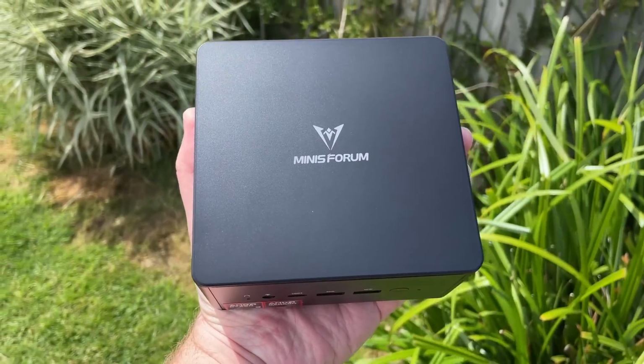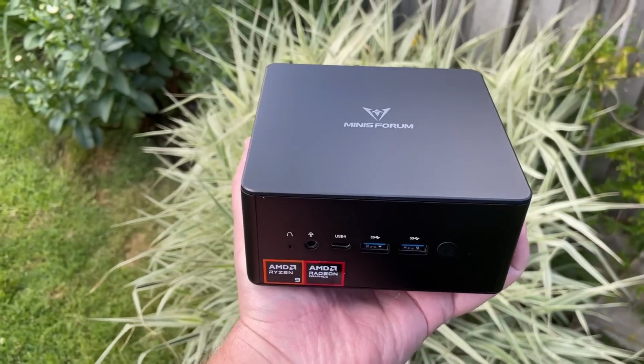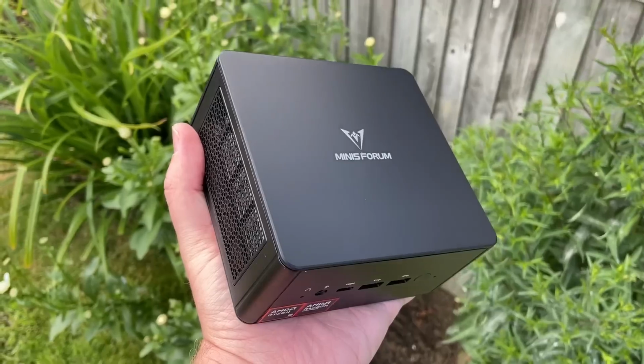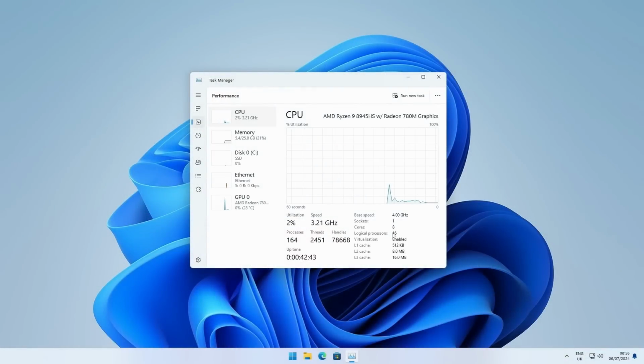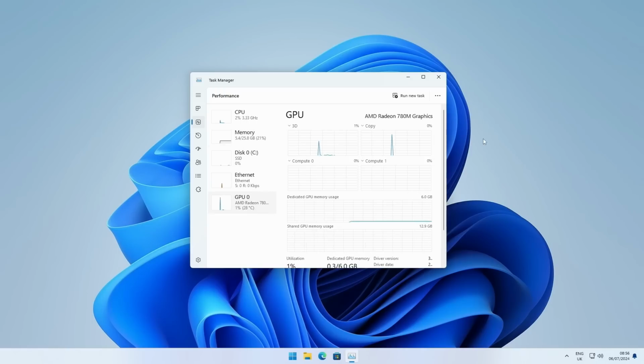Now if there's one company that likes to take full advantage of AMD's latest integrated graphics, it's Minisforum, and we've certainly looked at plenty of their mini machines over the past couple of years. The one I have here is the UM890 Pro. This one has a Ryzen 9 8945HS 8-core 16-thread processor and is specced with 32 gigs of 5600MHz dual-channel DDR5, as well as a 1TB M.2 PCIe 4.0 SSD. There's support for 96 gigs of RAM total, as well as space for 2 SSDs.